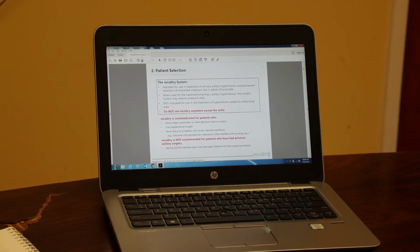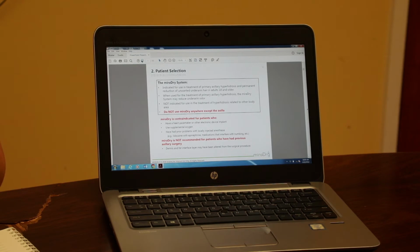Are we getting smoothies? It's also contraindicated if anybody is on supplemental oxygen, as well as anybody who may have had a prior reaction to a local anesthesia, like lido with epi. And then it's not recommended for patients who've had previous axillary surgery. So if someone's had surgery before to physically cut out the glands, which is very invasive, it's a big recovery. The reason we say that is scarring, and we don't know how the energy will transmit through that.